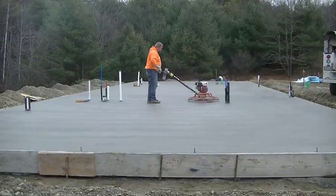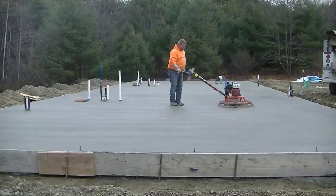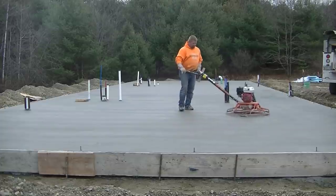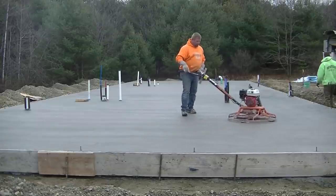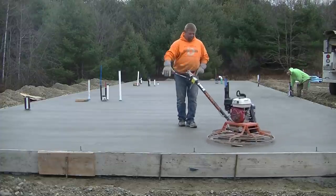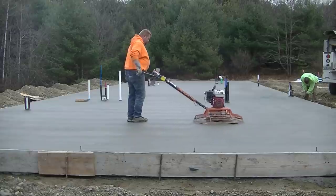Hey guys, Mike here. So I wanted to talk about what good finishers do and just how much concrete they can finish when they really know what they're doing. What Luke is doing here is we've got an 80 by 28 slab, so just almost 2,400 square feet. And he's been power troweling and finishing this slab pretty much all on his own.